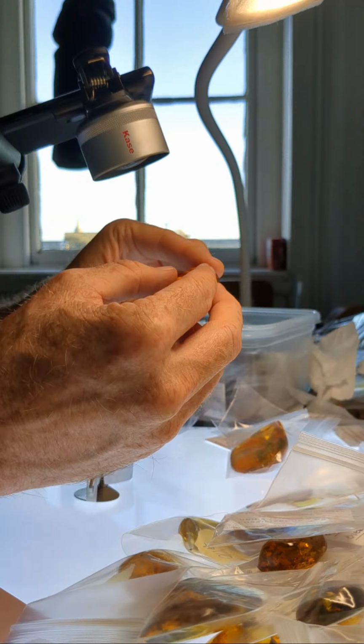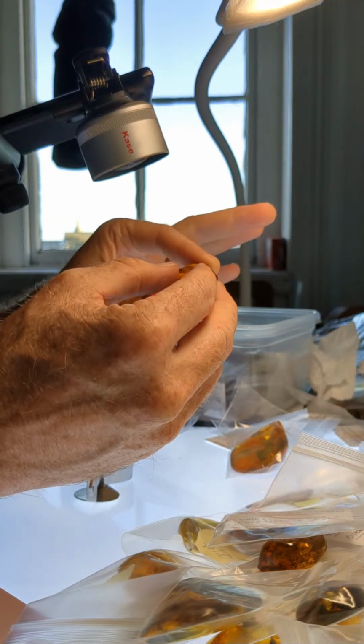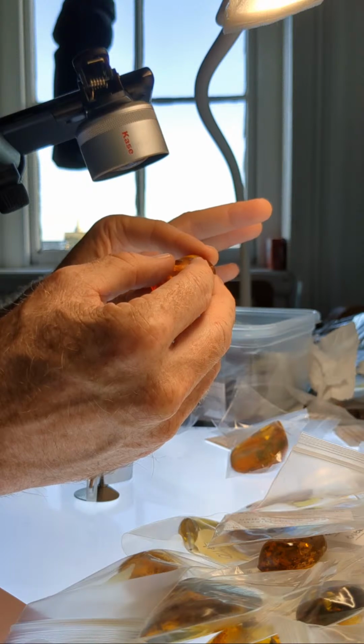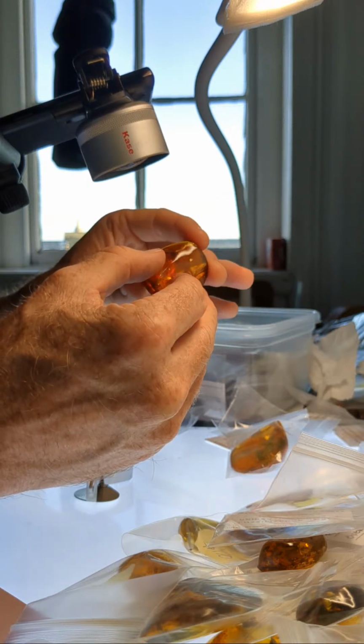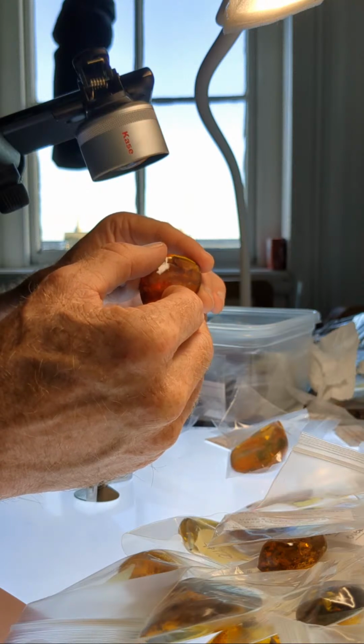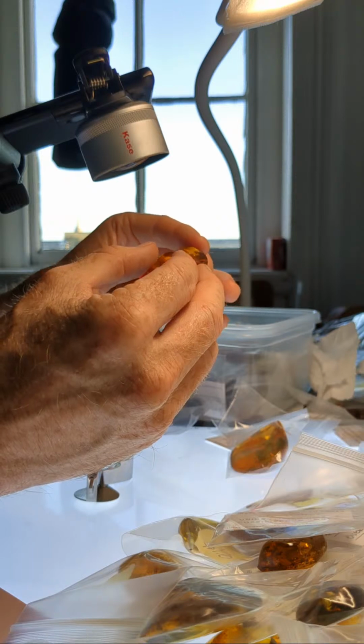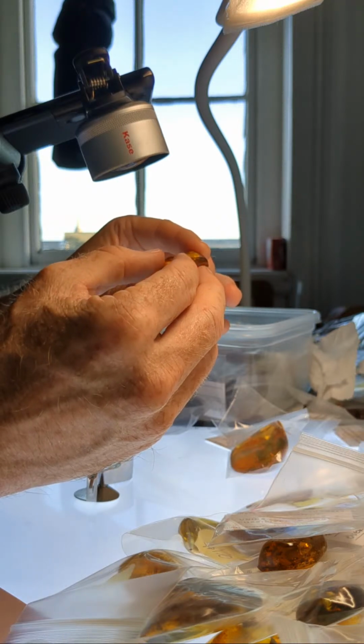I'm kind of having seller's remorse. That's a good one. Pocho, I might say, possibly the best wings I've ever seen in amber. They're too perfect. They're so close to the surface because you see the insect is very close to the surface. They sanded it down real close to them so you get the best view. The deeper they are, the harder they are to see. Gosh, it's so nice.